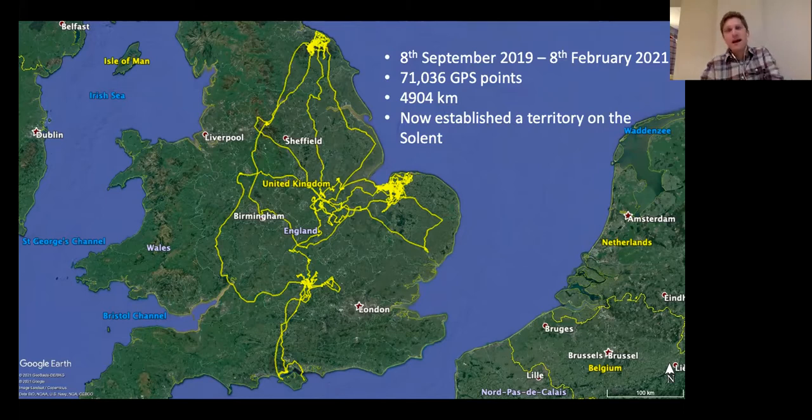And in that time, the tag on his back logged 71,036 GPS points. That just gives you such a good example of the kind of data that we're able to collect with these transmitters. And you'll see there that there are a few key areas that that bird has visited. And I just want to talk about some of them, because it really shows you a kind of progression and how that bird has started to learn to live successfully in the English landscape.